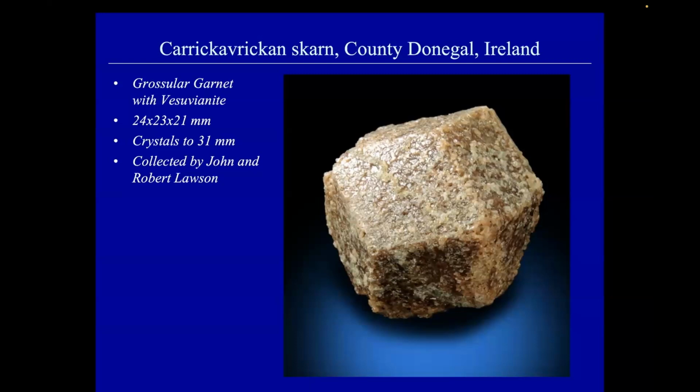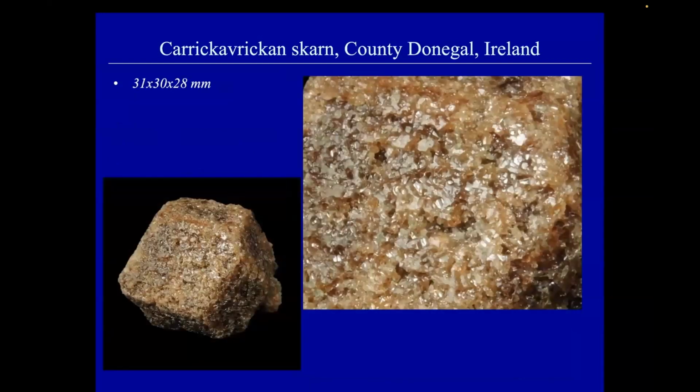This one's 24 millimeters across. This one's 31 millimeters across. And you get a sense on the close-up view of the face that the garnet faces are all small parallel faces and in parallel orientation, with the Vesuvianite overgrown on top, sort of a yellowish green microcrystal.